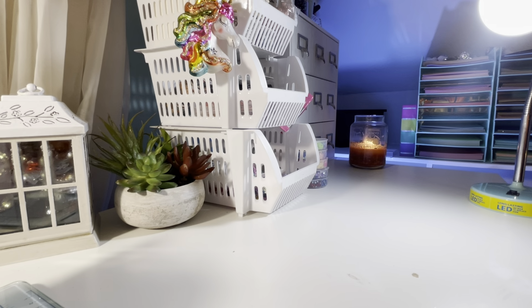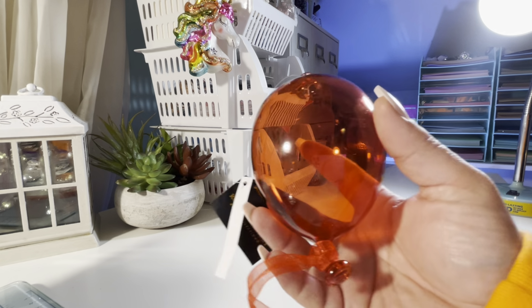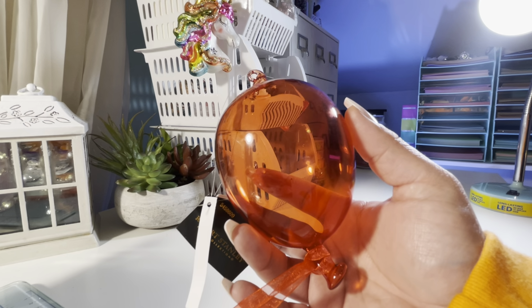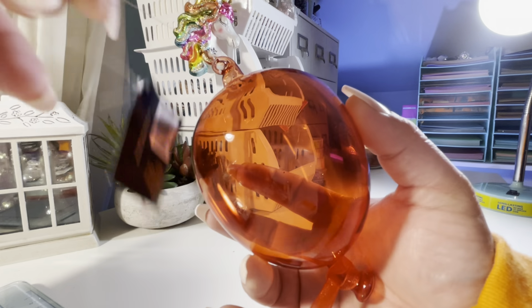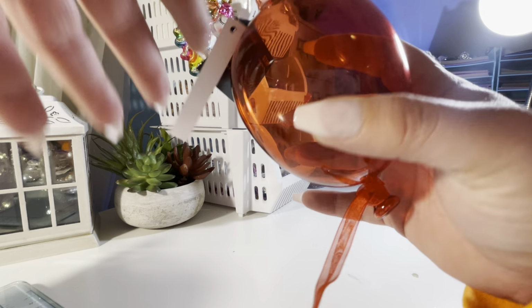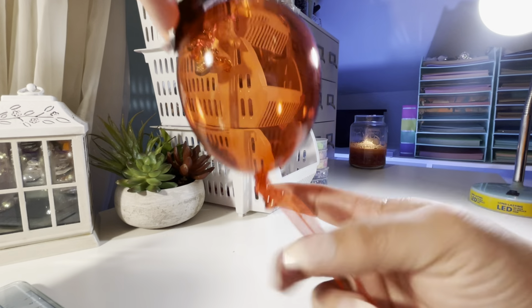This year I've noticed that, as far as our Christmas ornaments, usually they have a whole aisle on both sides filled with Christmas ornaments. This year they only have one side of an aisle with Christmas ornaments. So I think they basically cut them in half. Again, these were 40% off. I thought these were cute and different.